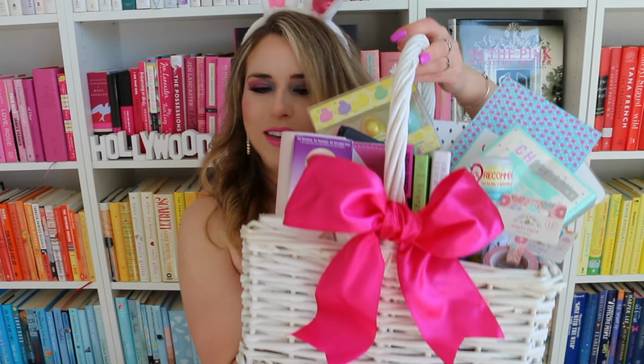Now let's get to the big girl Easter basket. Okay, this is my basket. I use the same basket every year, and I just fill it with lots of glammy things. Some of them are Easter themed, some of them are not, and I just think it's fun to share it with you guys.